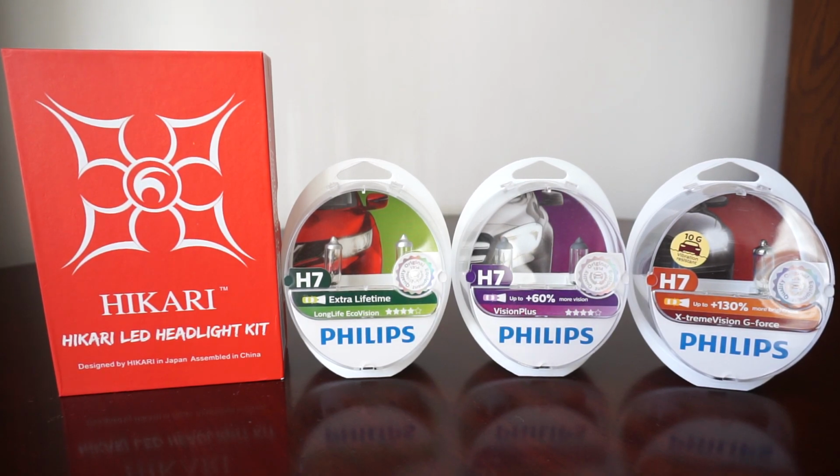Welcome to the comparison of the HIKARI Thunder LEDs versus Philips Long Life EcoVision, VisionPlus and X-tremeVision GeForce halogens.